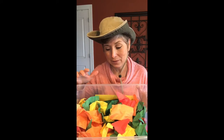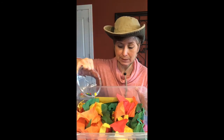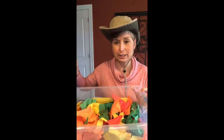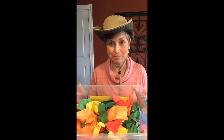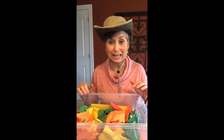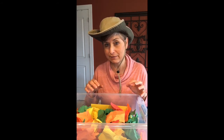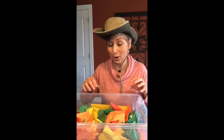Okay, so I've done about 2 pieces of each color paper, and I've put them in my bin. Then I'm going to take the M&Ms and I'm going to scatter them across the bin. Then I'm going to set a timer, and I'm going to start by digging in to here and seeing how many M&Ms I can find, and then I'll sort them by color and I'll count the number of M&Ms that I find in each color. All right, so on your mark, get set, go.